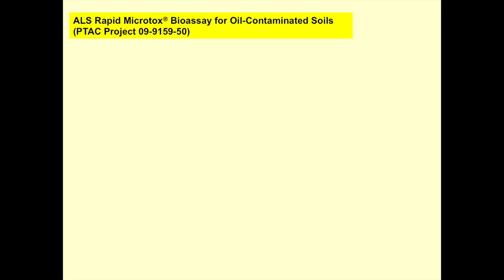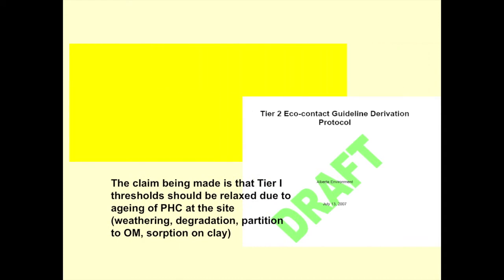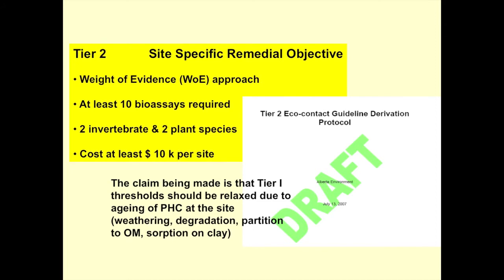The reason why you might want to do that is because of the Tier 2 document that's been referred to already today, under which the idea is that you're making a claim that PHC contamination at your site happened so long ago that plants are starting to grow there, and that probably other biota are happy there in that soil, even though you're still failing to meet Tier 1 criteria. When you do a solvent extraction, the petroleum hydrocarbon levels are above Tier 1. So you're trying to appeal to Alberta Environment to ease these Tier 1 thresholds up to some Tier 2 value, which you hope will be above the level that is currently at your site.